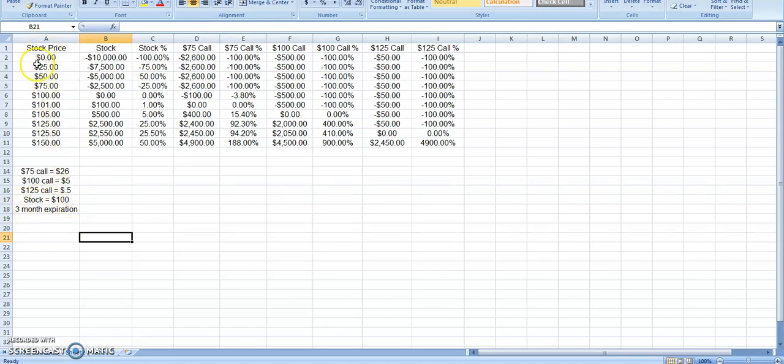So in the columns here, we see the various stock prices. We've got the stock and the dollar amounts it can make or lose, and the percentage amounts it will make or lose, and the 75 call, the 100 call, and the 125 call, the dollar amounts and the percentage amounts. And we can compare all three of those versus the stock at various stock prices. Now, obviously, if you buy the stock at $100 a share, that will be your break even. When I talk about call option buying, the only strategy that I really like to talk about and use is buying deep in the money call options. And I've talked about that before, written about it before in the blog, on the website.